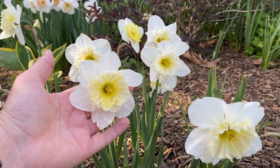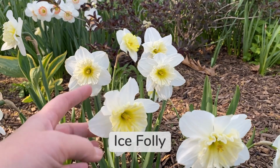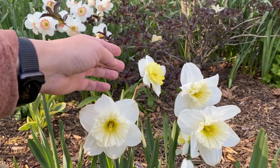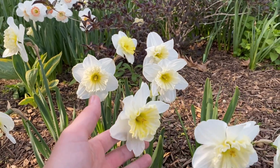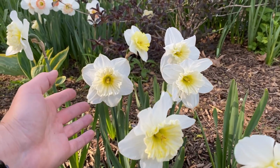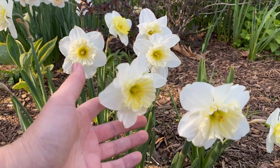These daffodils right here are quite common. These are called Ice Follies. And they do have this wider middle. When they open, they're more of a deeper yellow color, and as they fade, they turn into this more pale yellow and eventually almost white. So you kind of get three daffodils in one.